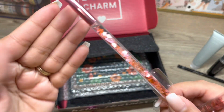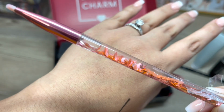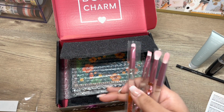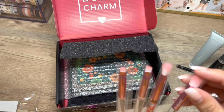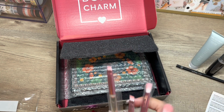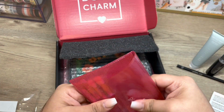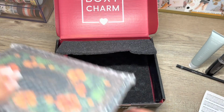Look how cute, you guys. They have little hearts in here. I don't know if you can see, but look. Adorable. This would be so cute for Valentine's Day. So it comes with 4 brushes, and these are supposed to be for eyes, like applying eyeshadow or anything like that, blending the eyeshadows. And it comes with this cute little pouch, which would be perfect for traveling. So that is good. And then this is the last thing.